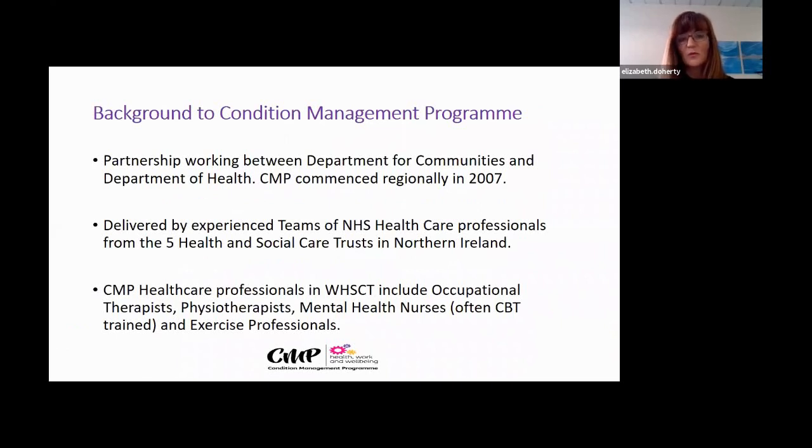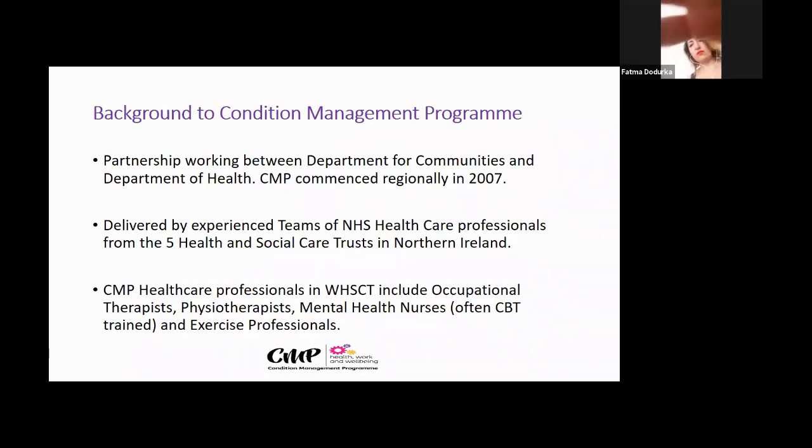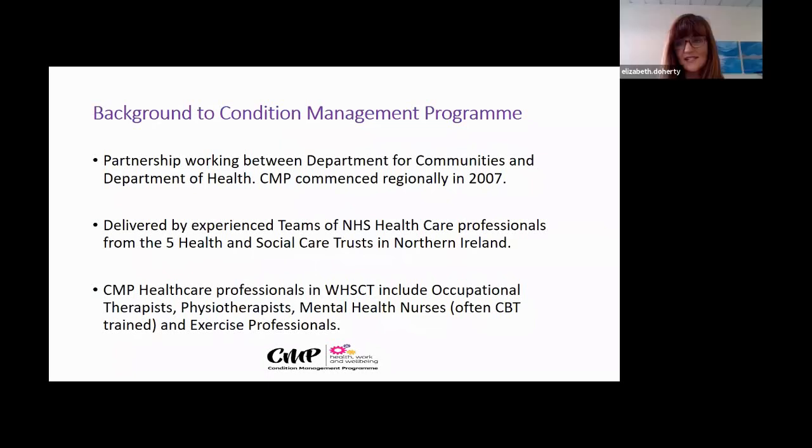The condition management program is a partnership. It really is between the Department for Health and the Department for Communities, and they fund the program. And it started back in 2007, and the program is offered throughout Northern Ireland. Here in the Western Trust, it's delivered by our team, and that's who I'm going to be talking to you about today. But it's all NHS qualified healthcare professionals that deliver the program.